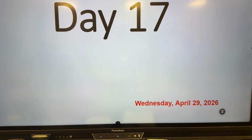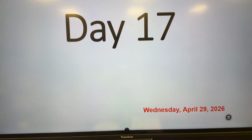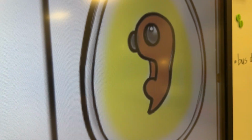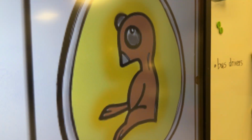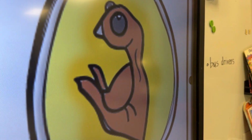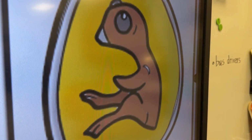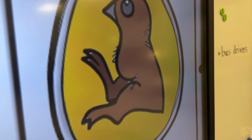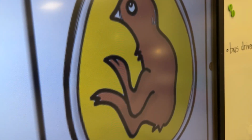Today is Wednesday, April 29th, 2026. We are on day 17 of our life cycle of a chicken unit. We have 4 days left until our chicks begin to hatch. So we're going to flip through very quickly our chicken timeline. We've been watching the growth of the embryo every day and seeing how he is beginning to fill out the inside of the egg as he gets bigger and bigger and bigger, correct?